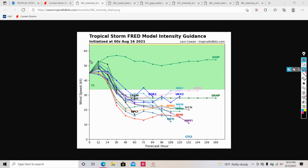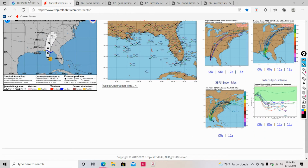Most have Fred topping out around 55 knots, which I believe is near 60 or 65 miles per hour, and then making landfall and quickly weakening into a tropical depression. I do believe this is possible, though I do believe that the SHIP model may be more accurate with the wind speed since it's keeping it closer to a Category 1. So I do think we may see a stronger Fred than expected based on what we are seeing.